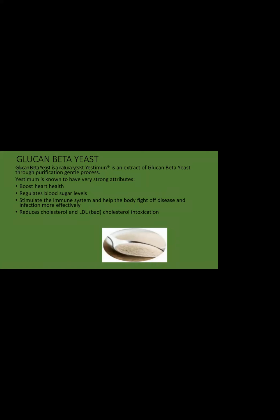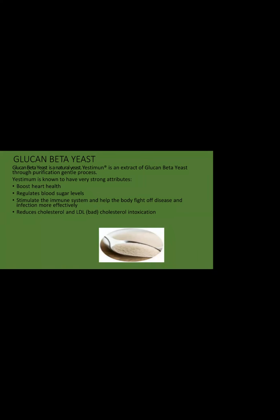by the way. Now, when this beta-glucan is applied topically to a wound, it accelerates wound healing and tissue repair. Really amazing. So you can take it orally, under the tongue. This is also taken under the tongue. And you can also apply it on a wound that is giving you issues.